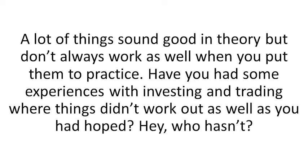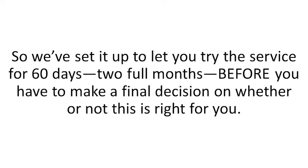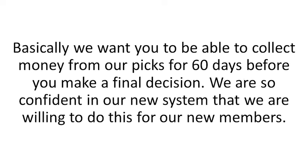A lot of things sound good in theory, but don't always work as well when you put them to practice. Have you had some experiences with investing and trading where things didn't work out as well as you had hoped? Hey, who hasn't? We don't want you to have to worry about whether or not our premium stock picks will really make you money, so we've set it up to let you try the service for 60 days, 2 full months, before you have to make a final decision on whether or not this is right for you. Basically, we want you to be able to collect money from our picks for 60 days before you make a final decision. We're so confident in our new system that we are willing to do this for our new members.